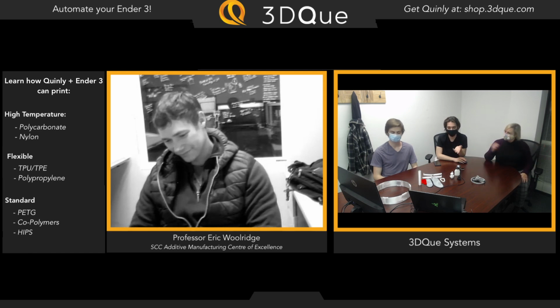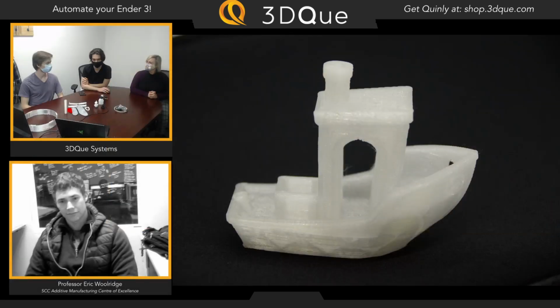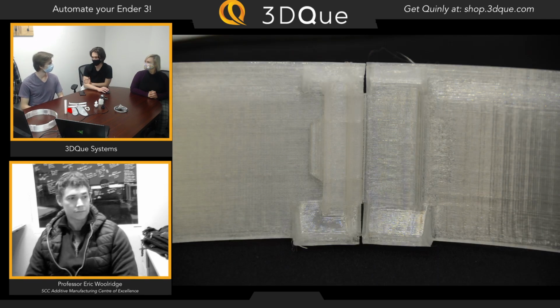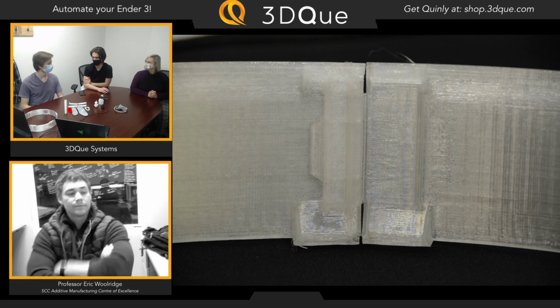So why don't we go through and see what the vapor bed that comes with the automation kit actually enables you to do. I think we're kind of starting with, personally, my favorite material that we've tested so far, which is polycarbonate. So Stephen, why don't you talk a bit about how you were printing polycarbonate, how you found that you got it working on the Ender with the upgrade.